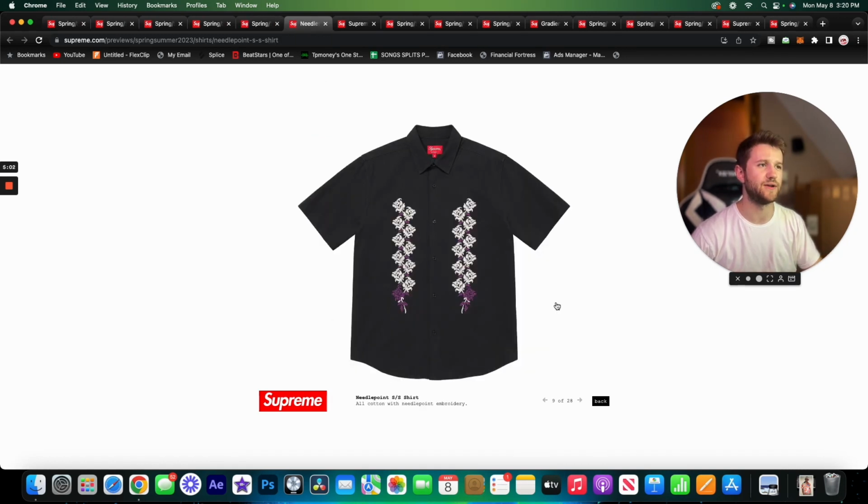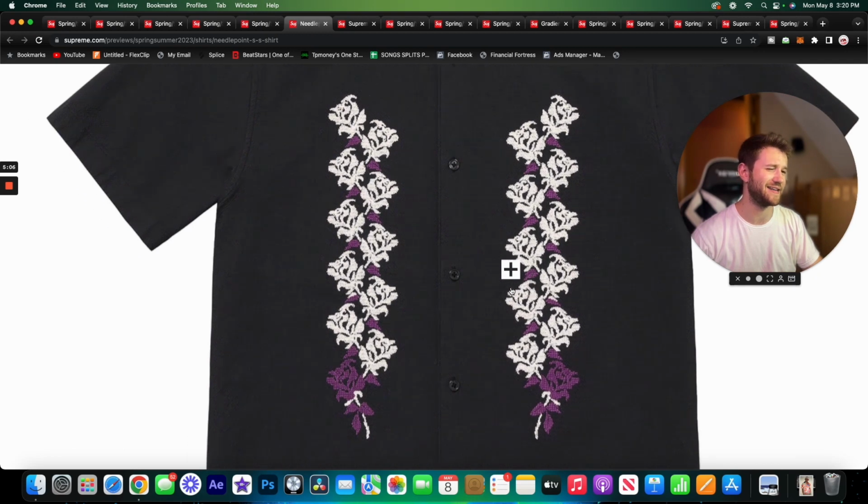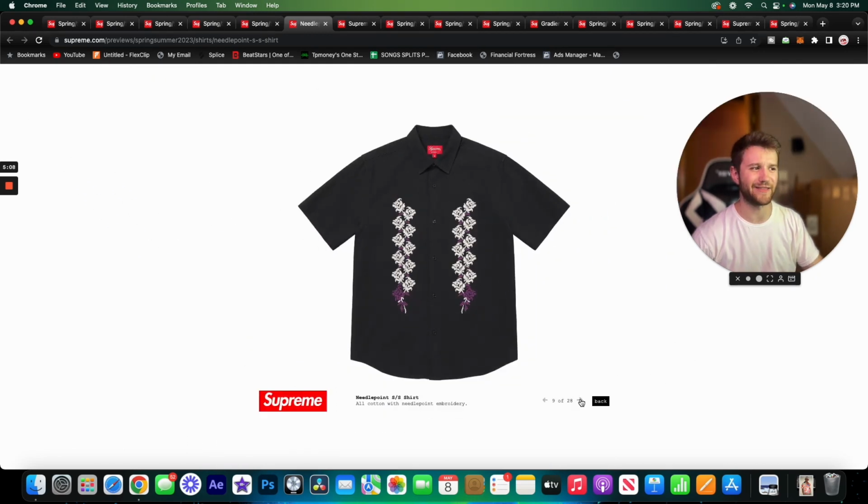Here we have the needlepoint short sleeve shirt. Needlepoint embroidery. I just don't really like the look of this design.